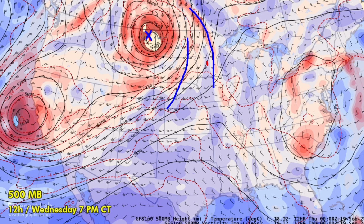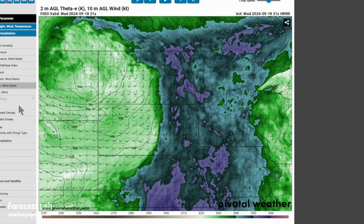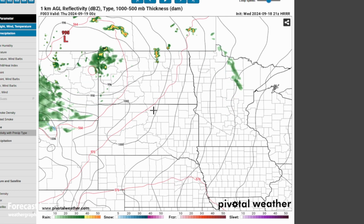Some of that may be associated with the development of convection out there in Minnesota and South Dakota. There's a look at the moisture field on the high-resolution rapid refresh, looking at theta E here. That's going to be the theta E axis across eastern South Dakota up to eastern North Dakota. And the forecast for the development of convection pretty much runs like this.